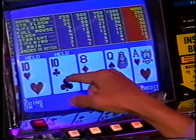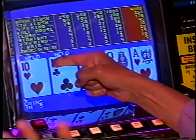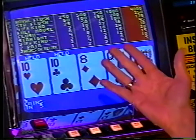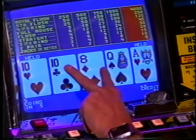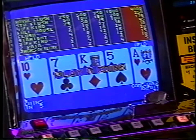If I keep that pair of 10s on my draw, I can't get a royal flush, I can't get a straight flush, I can't get a flush, I can't get a straight. I just killed 4 of the top 5 payoffs on my machine on my draw. How in the hell am I going to get rich doing that? So I always go for the royal. I'll hold the 10 and the ace because they're suited. When I got 2 face cards suited and a low pair, I'll keep the 2 face cards suited. Let's see what happens. Hey, it didn't work, but you're not going to win all the time.